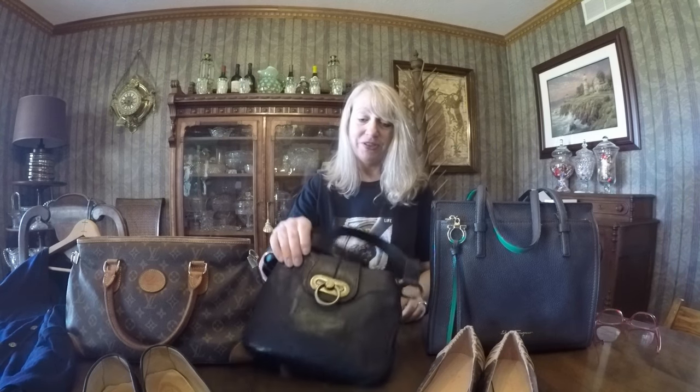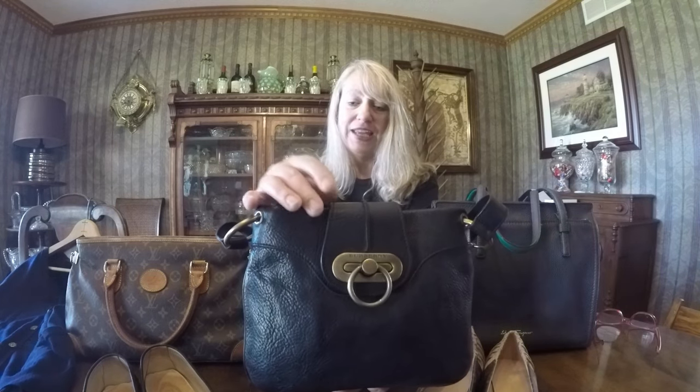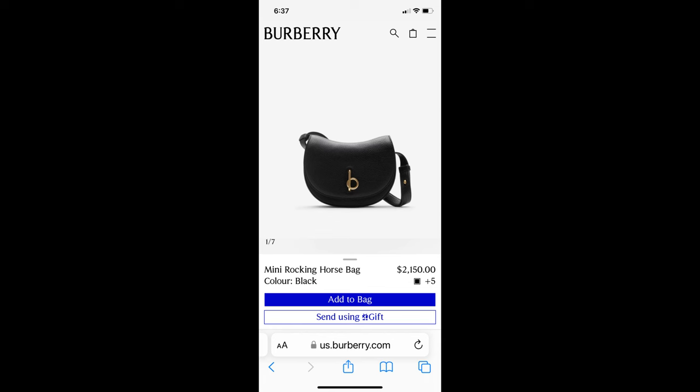I did end up getting this Burberry purse, and I love it. This purse is real, and it's beautiful. It's all leather, and I paid $99.